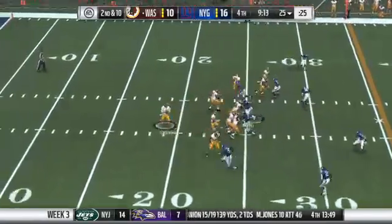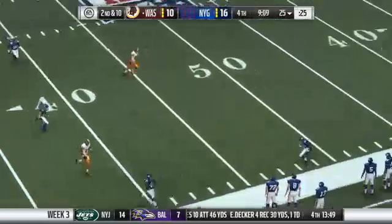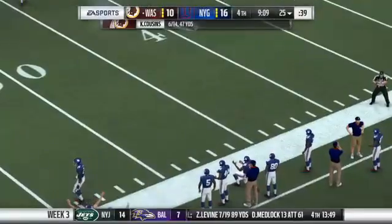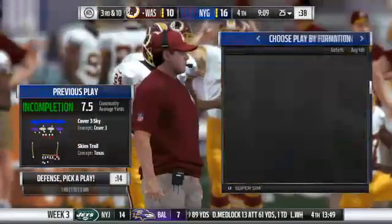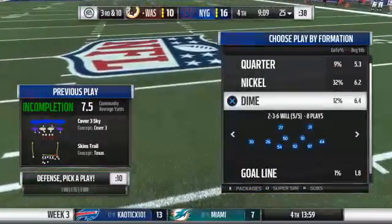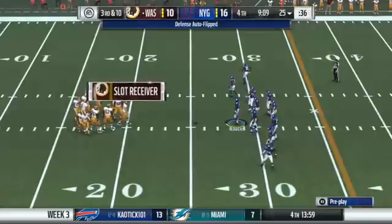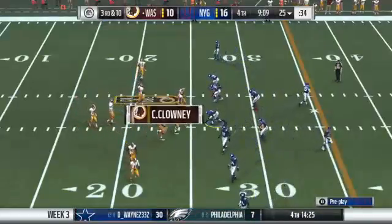On 2nd down, Cousins again. And he's just going to get rid of this thing. To no one here. He throws it away. And now it's third. So incomplete on second down. Now they'll look to convert here on third.